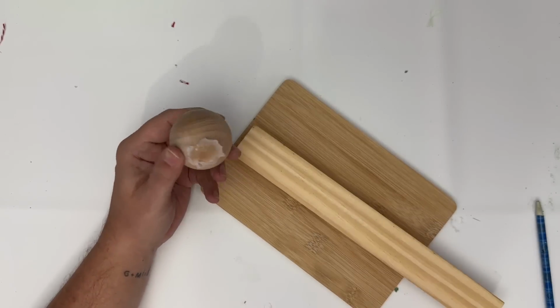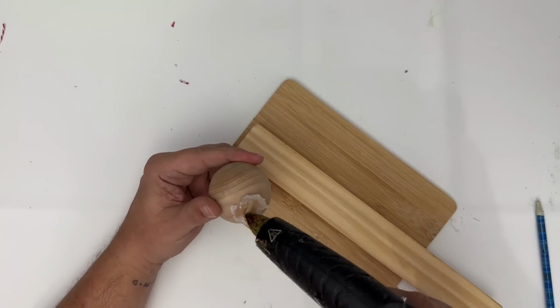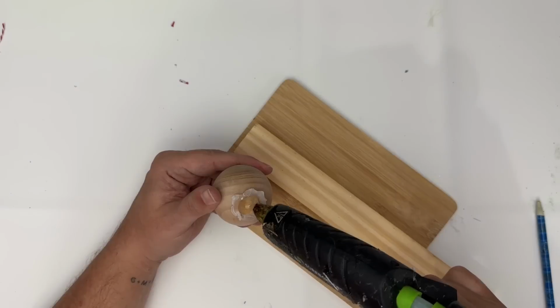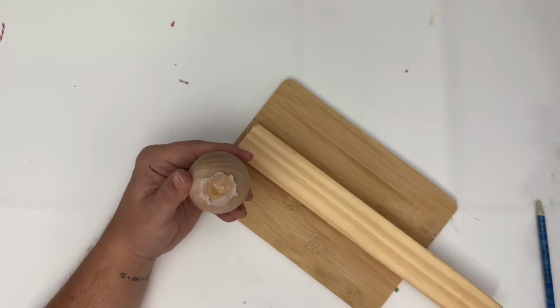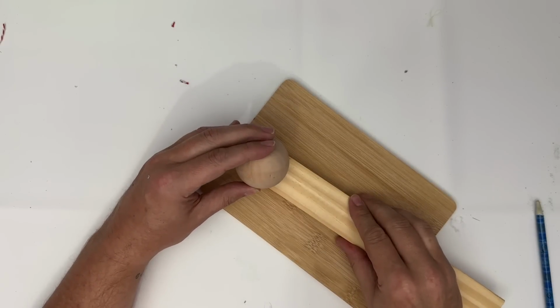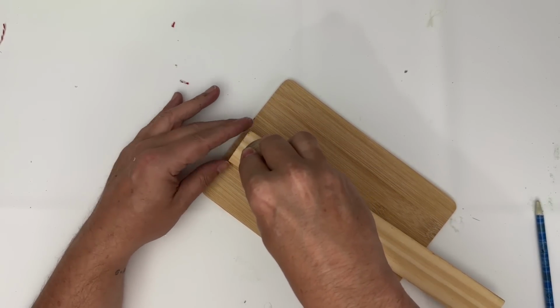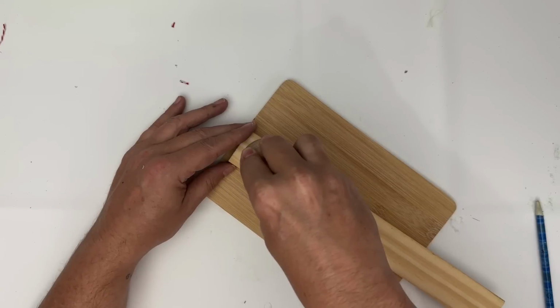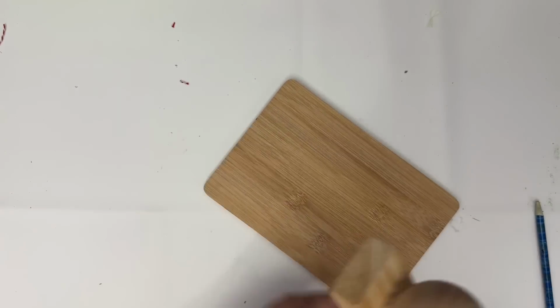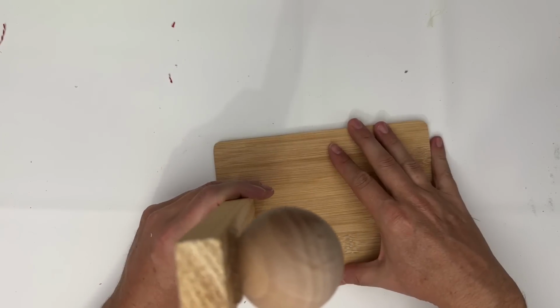First things first, that wood ball has been used on a previous project, which is why it has that goop of glue already on it. And that goop of glue is going to help me secure this ball to this wooden rod. So we are going to do that and just stick that down. I believe those balls came from Hobby Lobby, and I've just had them forever. The rectangular piece came from Crafter Square.